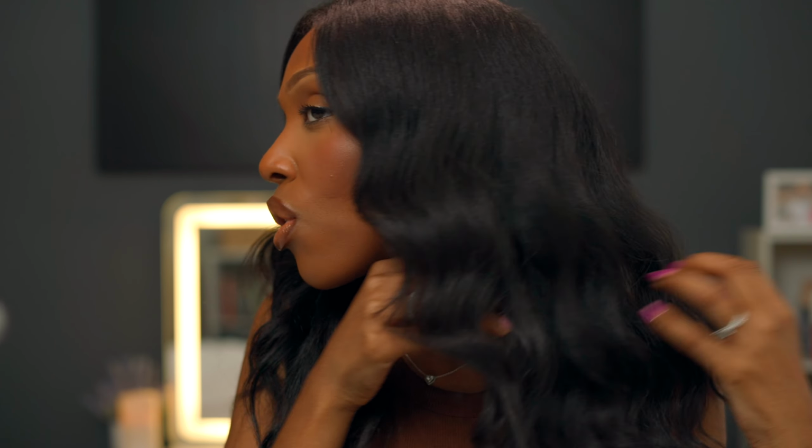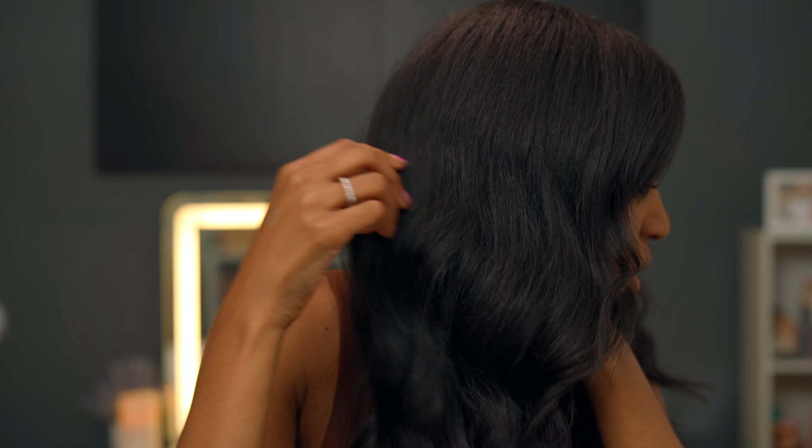Okay, now I'm going to pull my hair to the front so you guys can see, when you put it in the front, how you can style these curls so beautifully. See how effortless they look? Like beach waves almost. I love that look. Here's the side. They're just so wavy, and I just feel so beautiful with these curls.